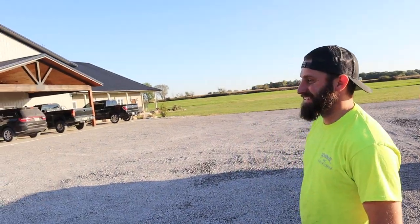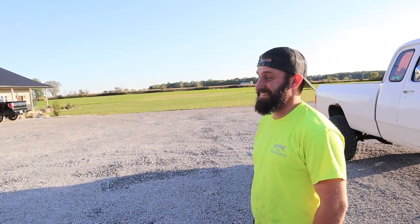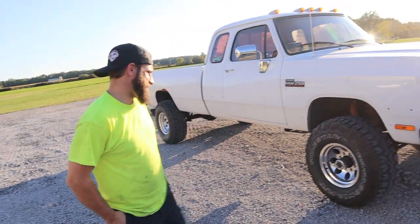So for everybody wondering what happened to the mud truck, yep, he did that for a couple leveling kits. I'm like, you can take it. I don't know what I'm going to do with it. He's like, I'm in. So, it'll be cool once it's done.